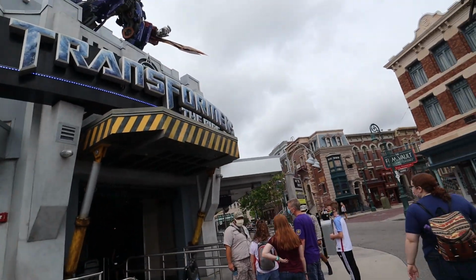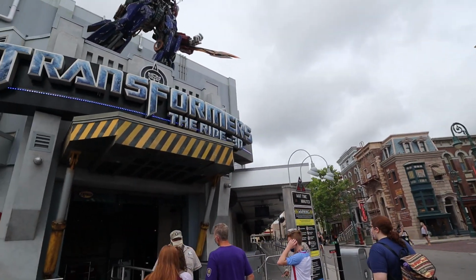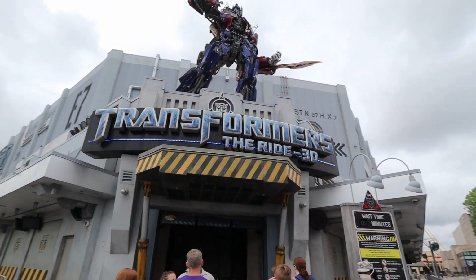So we are going to hop on Transformers. It's posting a 5-minute wait. I can't film in there, so see you after. So just got off at Transformers. Word of warning, if you get motion sick, that ride is definitely not for you. My eyes were closed for about 90% of it. So now we're heading out to Wizarding World and I'll show you around there.